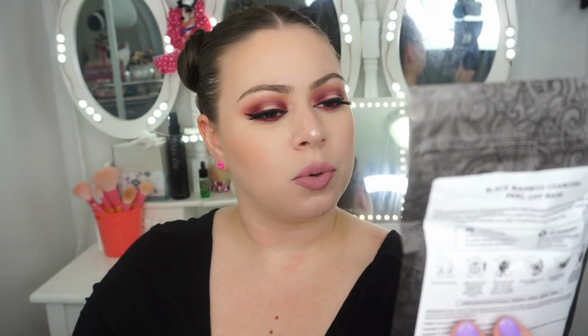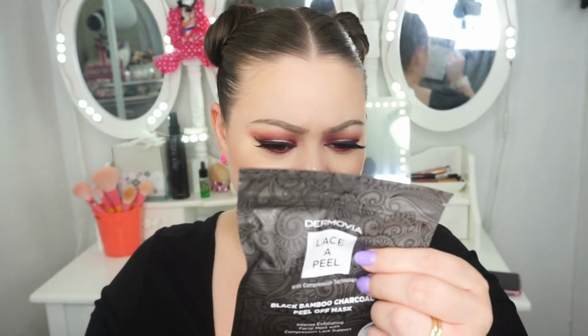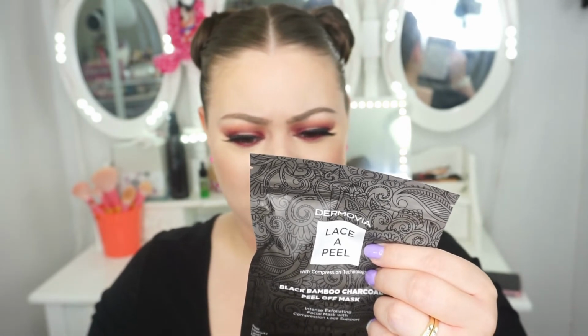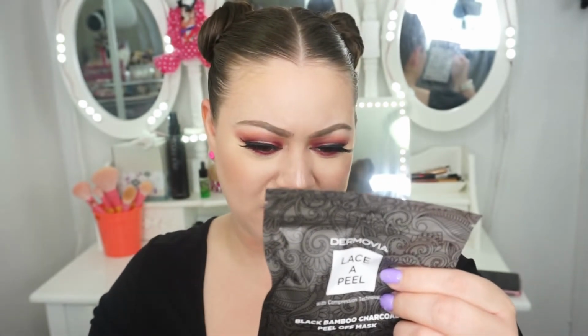Next product, this is from Dermovia, and this is the Lace Appeal Black Bamboo Charcoal Peel Off Mask. Another freaking peel off mask. I mean, is it really a peel off mask? Because it feels kind of cushiony. Let me look at the instructions. Cleanse and dry, apply an even layer. Yep. This is so like, what?